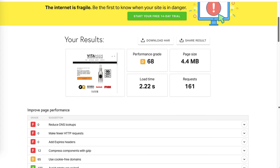Because Google is not very keen on ranking slower websites high in the search results. So improving the loading speed even by 1 second will definitely improve your sales, will definitely improve your SEO, and will help you get ranked higher and higher and higher in Google organically.